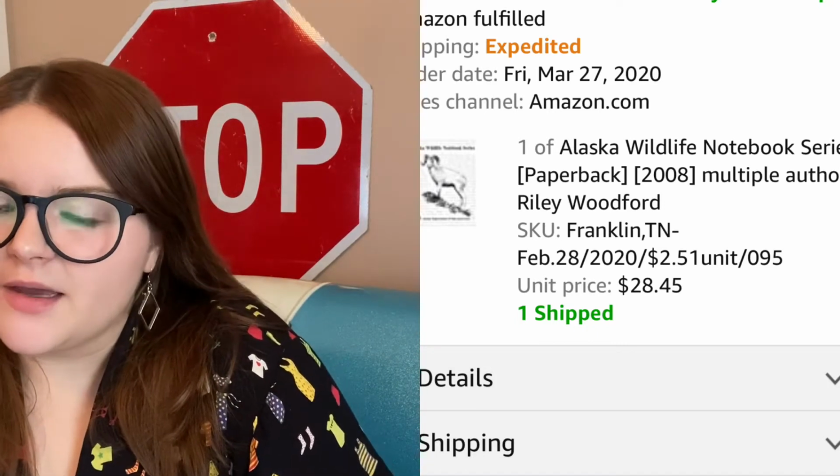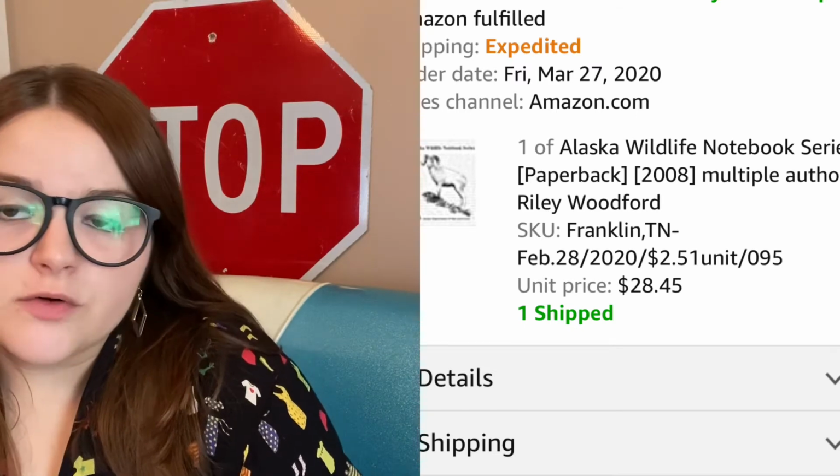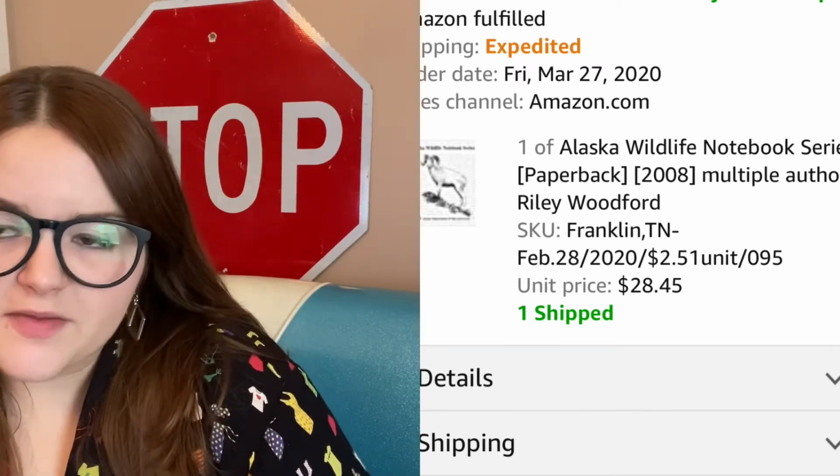Okay, next book is kind of weird, Alaska Wildlife Notebook Series. This is a book that I found for $2.51. I sold it for $28.45, and I got this at McKay's bookstore in Nashville. It had a really high rank, but I was like, the price is good enough that I will just not even worry about it. And even though it had a high rank, it still sold. I got it in February of 2020, and it's already sold. So don't let the high rank scare you away.